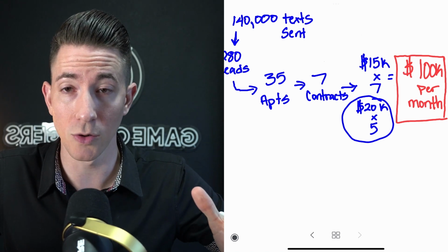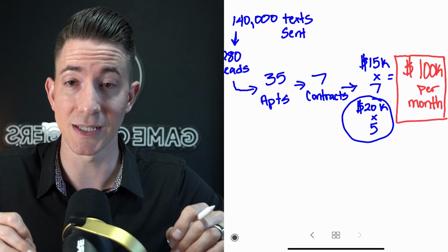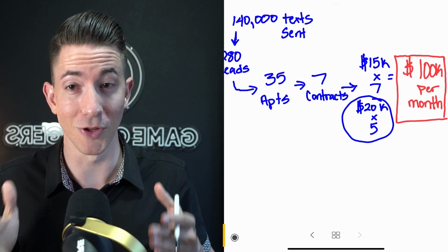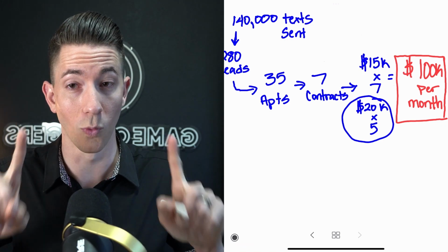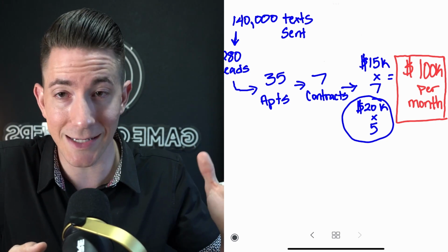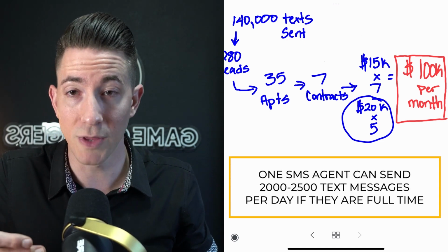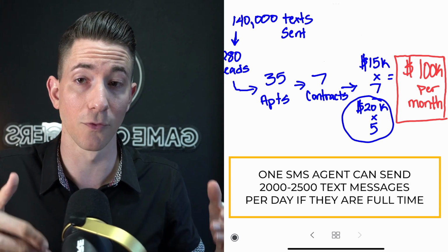Now, the only way that we are going to be able to send 140,000 SMS messages is if we have SMS agents who are working for us. If this were the only channel that we were using, which in most cases I do not recommend, to use just one marketing channel, but for the sake of this example, if we had to send 140,000 text messages, typically one SMS agent can send 2,000 to 2,500 text messages per day if they are full-time.